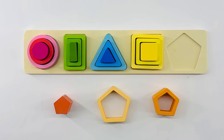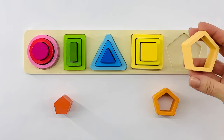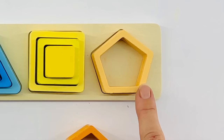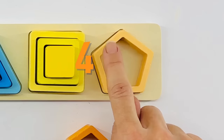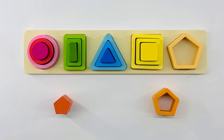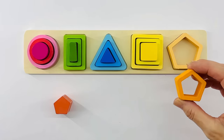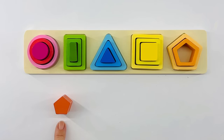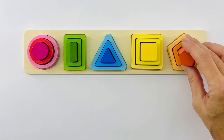Can you point to the large pentagon? Right, here it is. Let's count those corners and make sure that we have a pentagon. 1, 2, 3, 4, 5. Right, 5 corners. Can you point to the medium pentagon? Yes, great job. And now last but not least, we have our small pentagon. Let's put it in there.